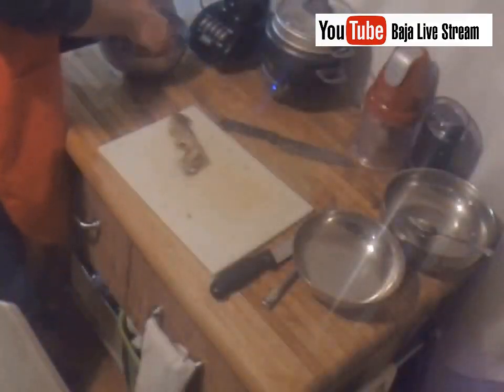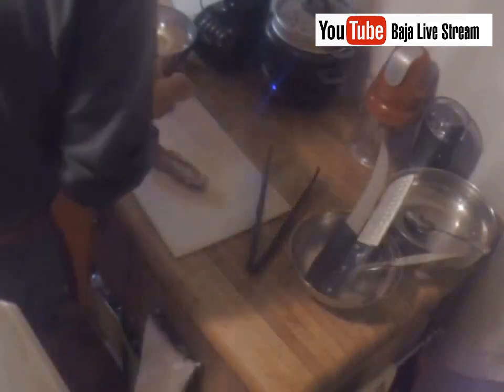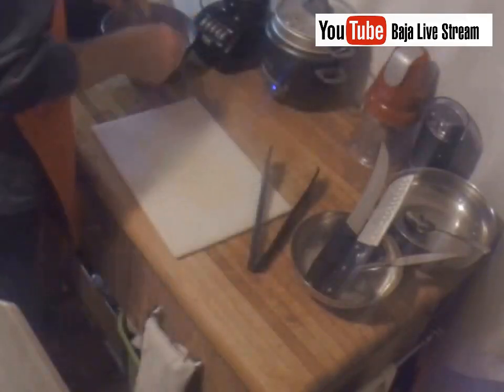Before we go much further, I'm going to put this in some ice water. This is actually salty ice water. Alright, so that is pretty freaking nasty. Alright, we're going to take this, do them in the ice water as well.